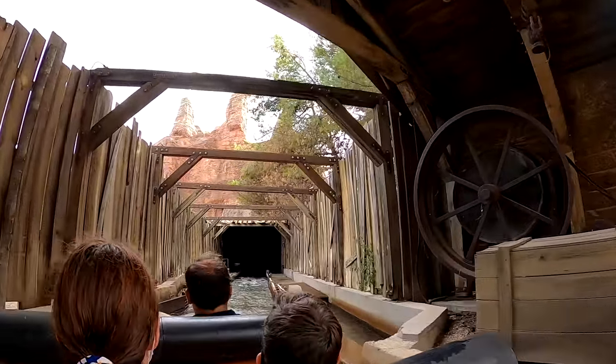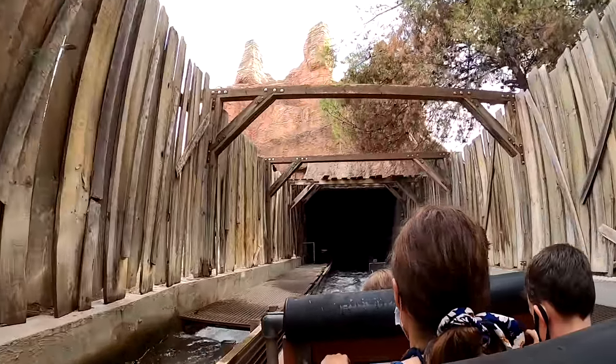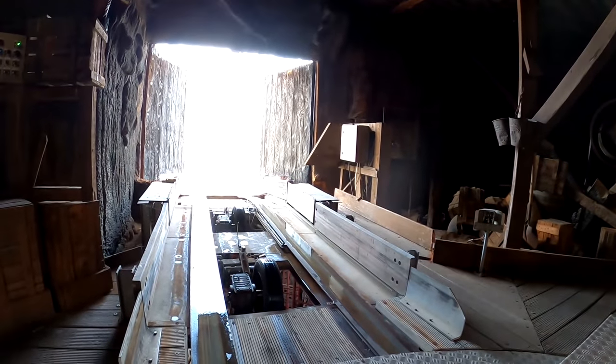Oh, here we go. Right then, time for the big drop now. Climb up through the mountain. Well, no fire effects to see in here, unfortunately. But here we go, down the big drop now. It's time for a soaker. On the turntable. Oh, there it is. I forgot that there was a turntable even up there, to be honest. I thought we were going straight down, but we're not. Here we go.